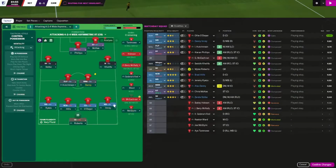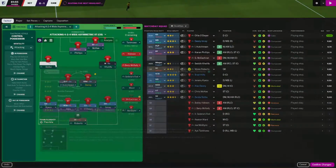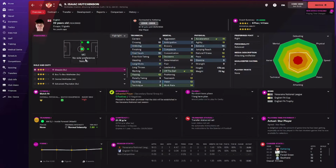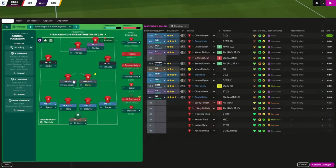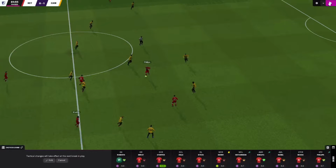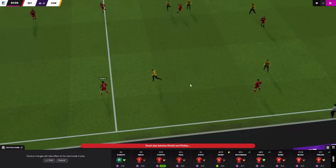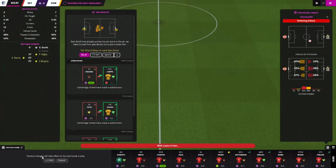Still, maybe a chance. Either way, if we lose by 1-0, we're a National League side against a team in League One. It gives me good hope for the future, that's what it is. Gonna change to Mazzala. I'm not sure if this is an actual highlight or it's just a showing. Yeah, it's just a showing.